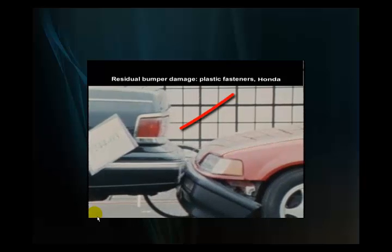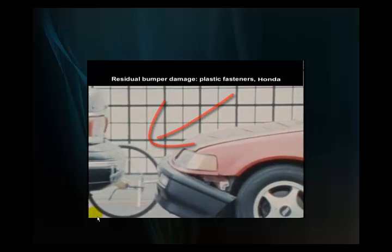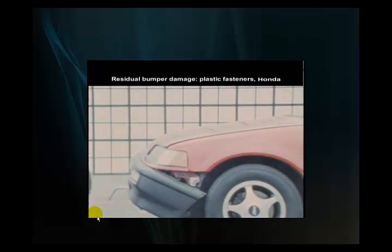There's no visible damage done to his vehicle, and this is important to note since oftentimes insurance companies will document, oh, if your vehicle wasn't injured, you couldn't have been injured. And the research clearly shows that there is no correlation between injury to occupant and damage to vehicle.